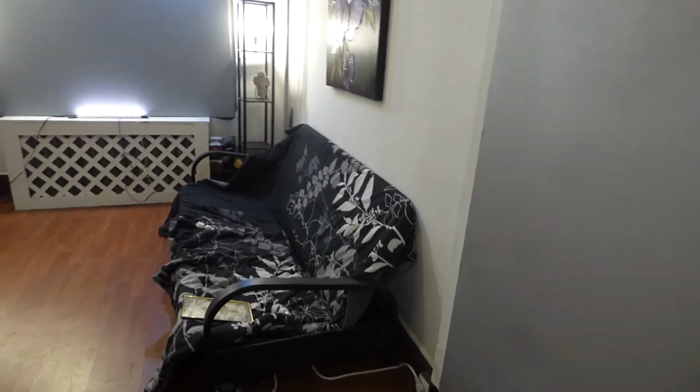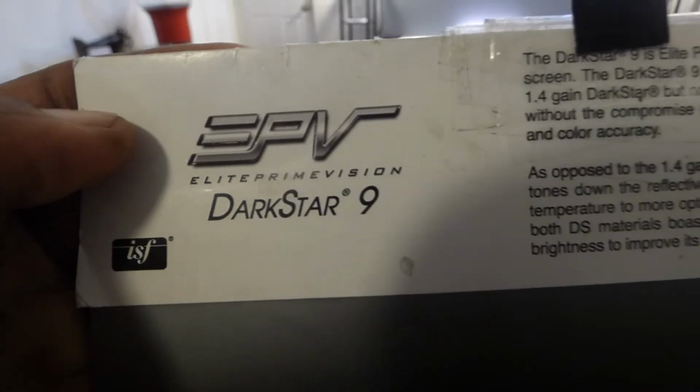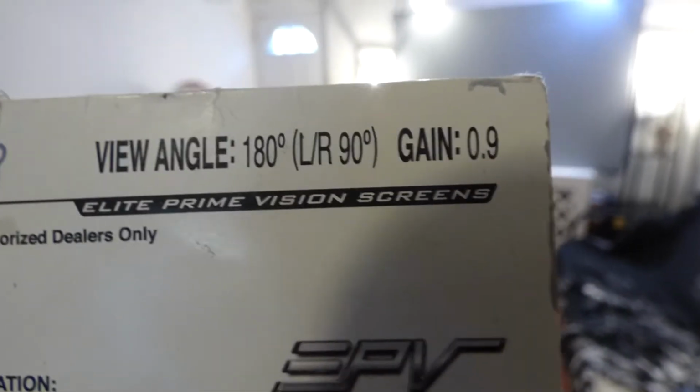This is the rest of them I have over there against my screen. This is the Darkstar 9. Now, the Darkstar 9 is by Elite Screens, right? It's a big company. Their gain is a 0.9. Let me correct this real quick so you guys can see this. That's a 0.9 gain. Now, you have a screen that's 2.0. All right? That's a very powerful gain in the screen.